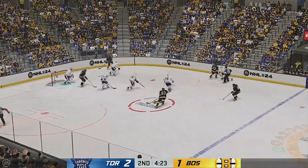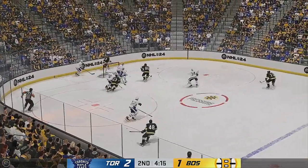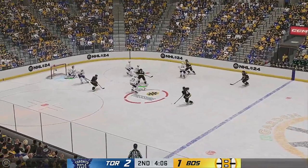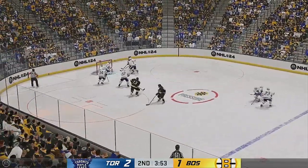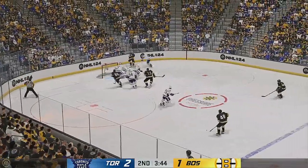Coyle's won the draw. Moves it to the middle. Couldn't complete the pass. Angles it over to McAvoy. Takes the feed at the back end. Oh, just wide. And it's a quick pass to McAvoy. Takes the puck behind the net. Snaps it on down.